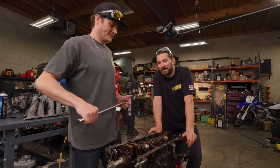Timing an engine can seem scary because if you do it wrong, you could grenade your engine. But generally speaking, there's always gonna be a procedure for this type of thing, and the manufacturer always makes it pretty easy to do because this is something that needs to be done well every time it's done. It's pretty easy, even though it's scary. It is very scary.